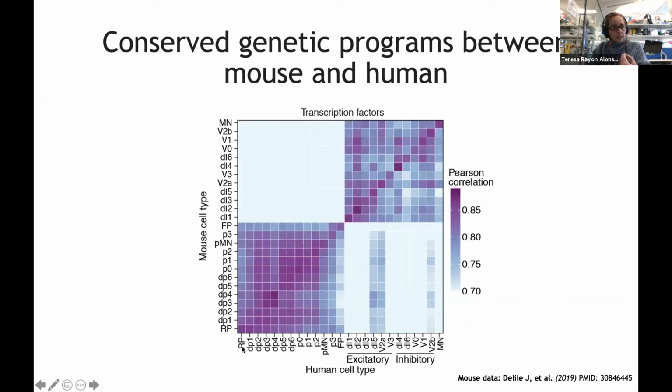So the first thing that was really good to see and to validate is that, in fact, mouse and human cells assigned to the same identities correlate very highly to one another. This is represented here with the diagonal. This also allowed us to see that progenitors sitting adjacent to one another seem to have higher similarity, which again is consistent with the knowledge that we have on the gene expression program of these developing progenitors.